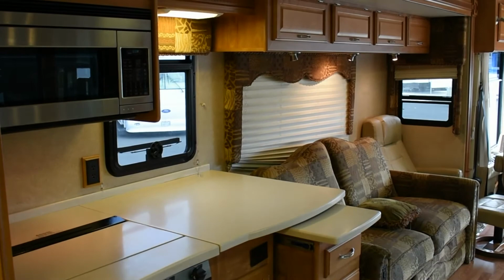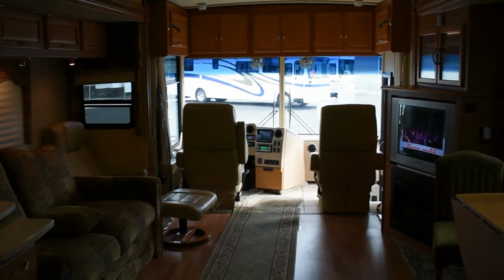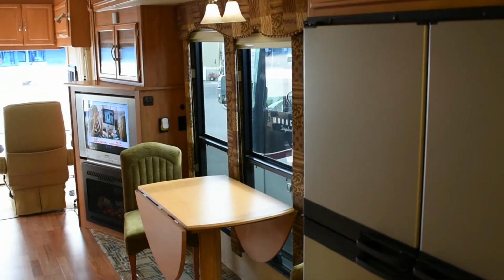And guys, I gotta say, if you are looking for a pre-owned diesel pusher, this low mileage gem of a diesel pusher owned by somebody that has lots of experience motorhoming, this is exactly what you're going to find. This is exactly what you're looking for.